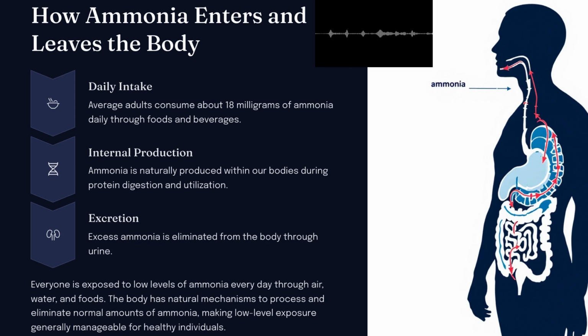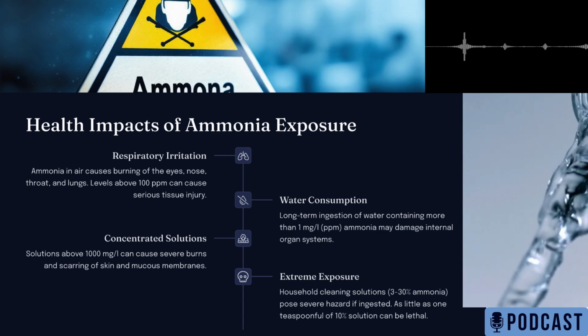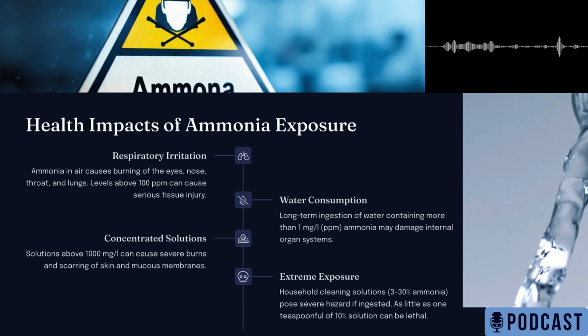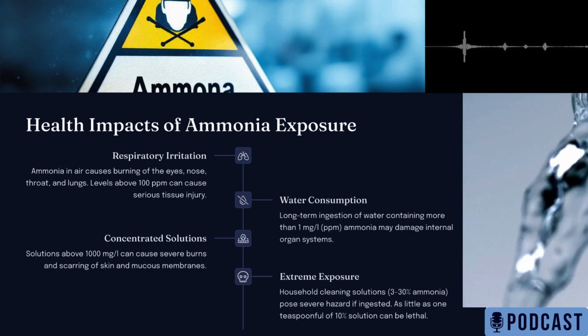Well, it's quite toxic to fish and aquatic life, even below 1 milligram per liter. They're much more sensitive than we are. And for humans drinking it, the immediate effects at lower levels aren't as dramatic. But the bulletin does say that long-term ingestion, drinking water with over 1 milligram per liter, may potentially damage internal organs. Note the may and long-term. Right, so potential risk over time with elevated levels.